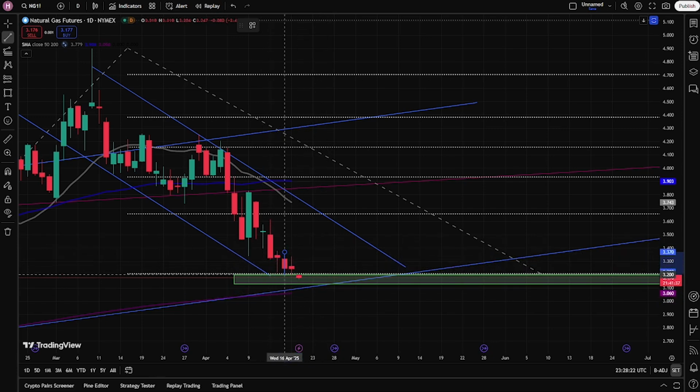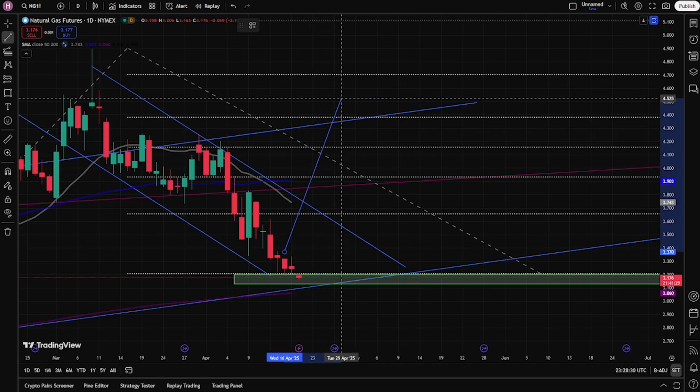In other words, the rally continues. At 333 is that high. So that's what we're watching for the upside, otherwise potential for the bearish trend to continue.